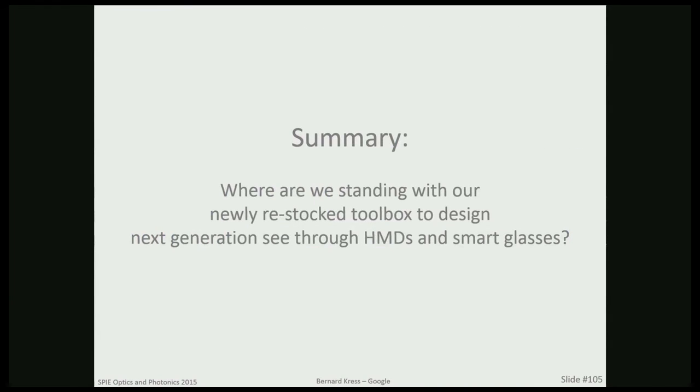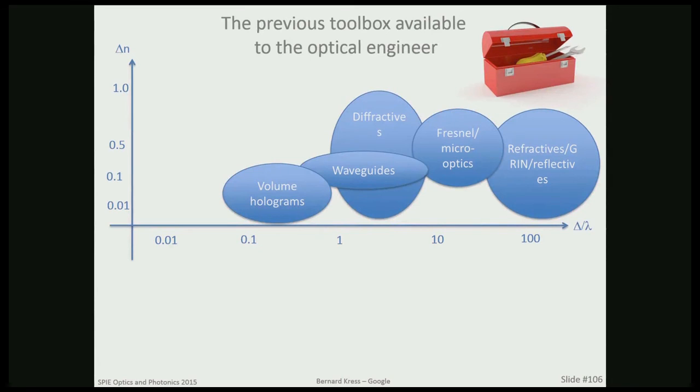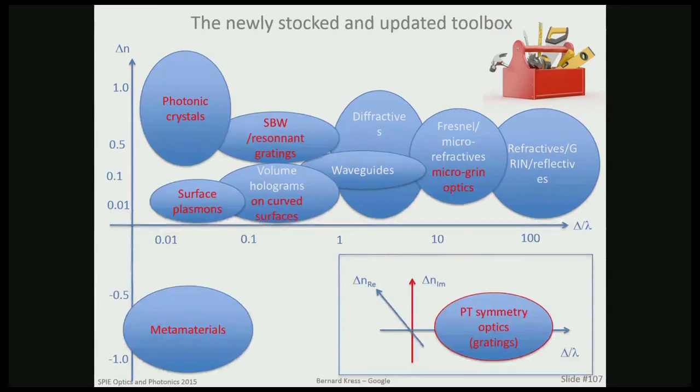So in summary, where are we standing with our newly restocked toolbox to design next generation HMDs and smart glasses? Remember, this is the slide that I showed you at the beginning. The current optical technologies that are used by most HMD, smart glass and VR developers. Well, I can restock it by including, for example, micro-mirror optics, subwavelength resonant gratings, volume holograms on curved surfaces, as SPG showed, DigiLens actually, surface plasmons, photonic crystals, metamaterials, PT symmetry optics, so metamaterials would be metasurfaces as the ones developed by the Capasso group, and PT symmetric optics as the one that I showed you before, based on the gain-loss index modulation.